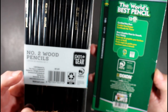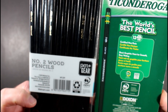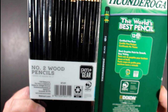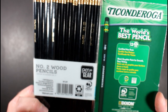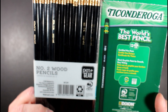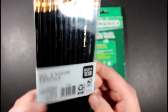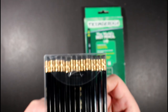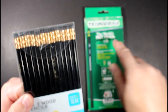It does not have the Pencil Makers Association certification on it. I will also say that nowhere on here does it say certified non-toxic, as the Ticonderogas do. So I'm not sure about the materials used in these pencils here. It also doesn't say anything about the eraser being latex free. So I don't know what the eraser is made out of in these pencils either. You'll note that these erasers are dark. They are black, just like the Ticonderoga.